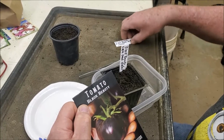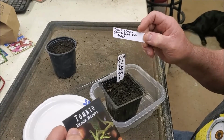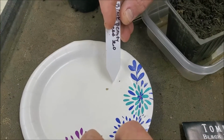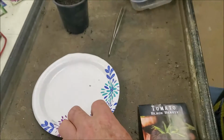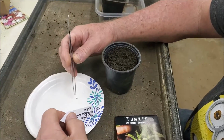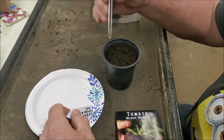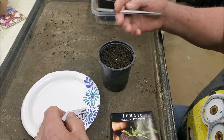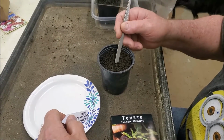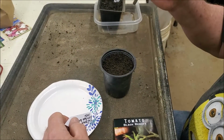So what we're going to do today, we're going to call this Single Seed Challenge 2.0. We're going to go ahead. Now, as you can see here, I picked me out a new seed, and I've got me another container, and what I'm going to do is plant this new single seed in this container. And we're going to try again.